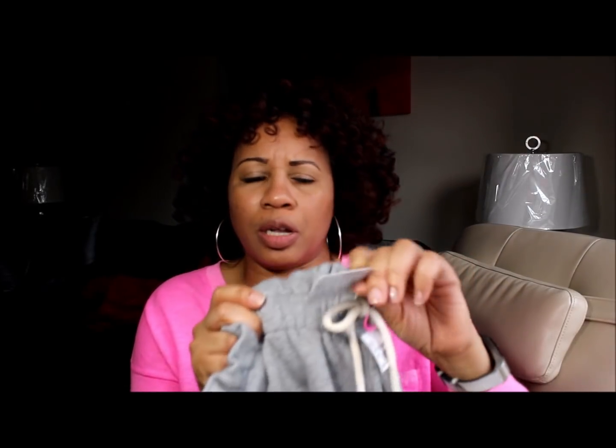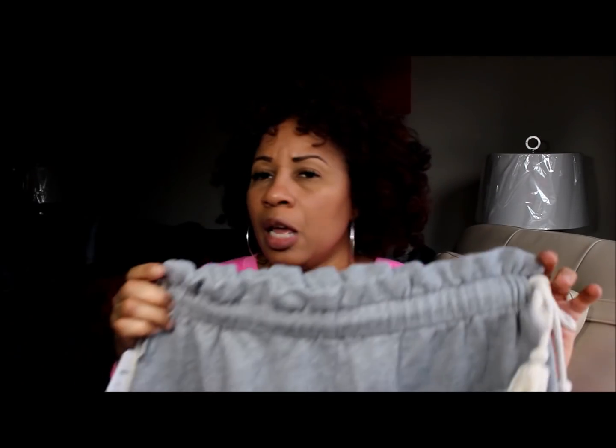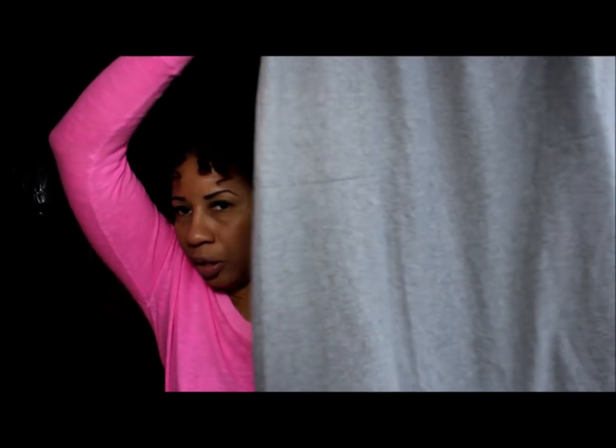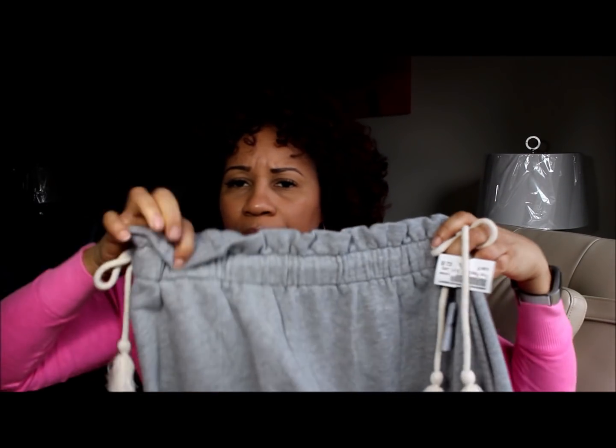It still has the original tags on. This I might sell on my eBay site, and it was $78 originally. Yeah, so I love it. It has pockets at the back, but I think even for myself for vacation, if I choose to keep it, this would be great with just a crop tank top, with your flip-flops, your sandals, and you're done. Okay, coming out to the pool, you can put this over your swimsuit and you'll be fine.